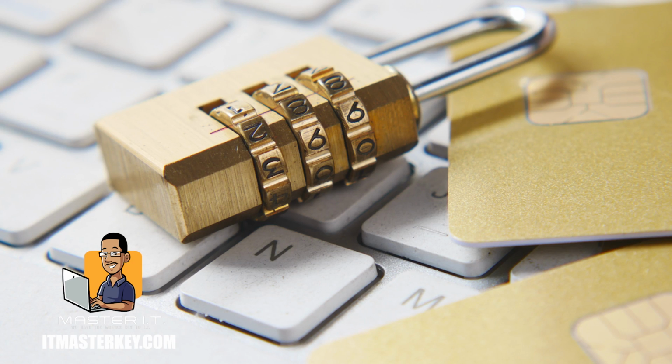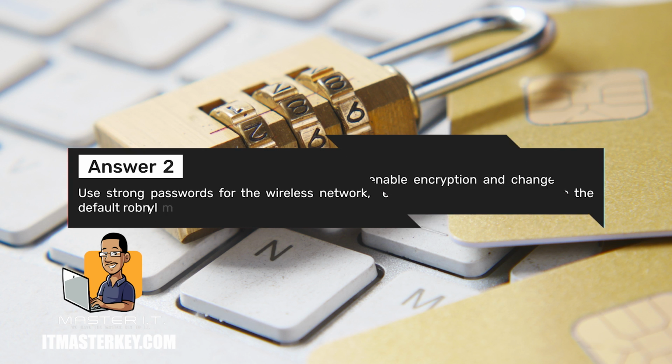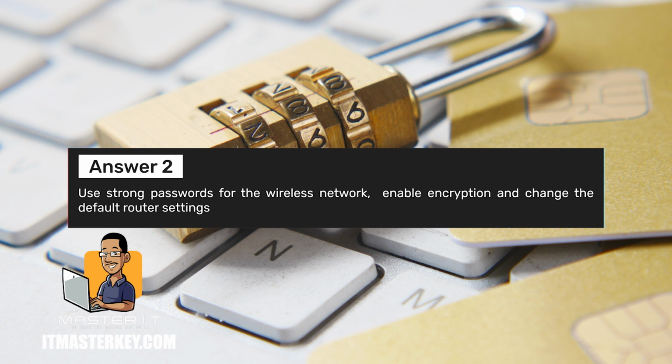So it's real simple. You want to make sure that you're using a strong password and using the strongest Wi-Fi encryption. Right now, the strongest encryption would be something called WPA2. That's technically government grade encryption. You want to make sure that one, you've got a strong password, two, that you're using WPA2, and three, do not use the default settings in your router. You want to change that stuff.